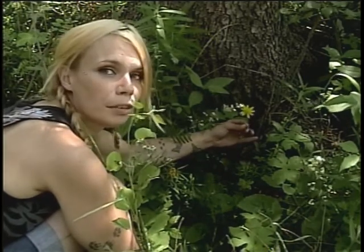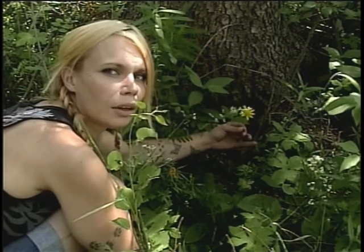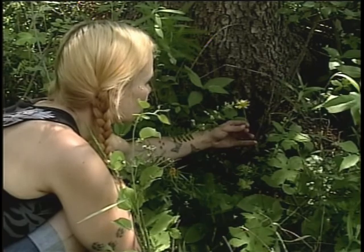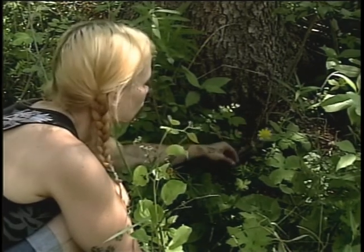This is the first type to flower. The next types come up later on in the spring. It's a pretty plant. You do not take it internally. This is external use only.